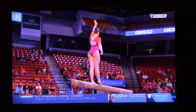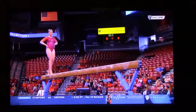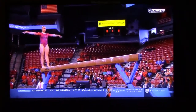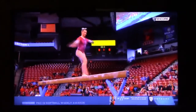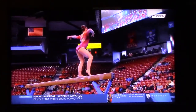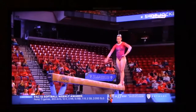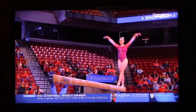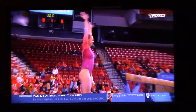Clean front aerial. Setting up for the dismount. Lead pass switch ring, very difficult, dropping her head back. Now comes the dismount. A round off 1.5 twist and holding on to the landing. I mean, she didn't have a bobble through that entire routine.